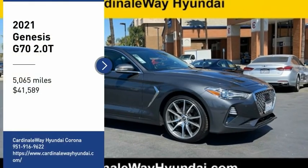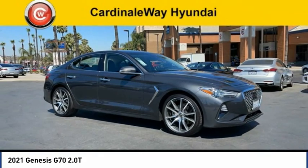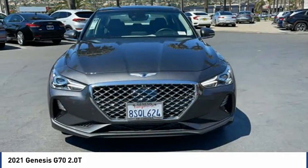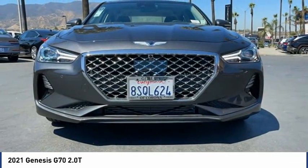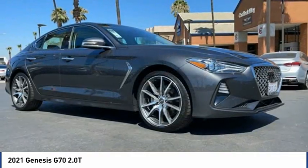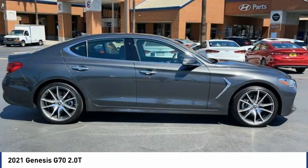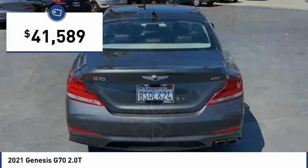You are going to love 2021 Genesis G70. Impressive engine performance and exquisite handling push the Genesis G70 to the front of the pack. Fully integrated technology, off-the-chart safety features, and the luxurious interior and exterior styling of this vehicle all distinguish this vehicle from the rest, and is priced below $45,000.